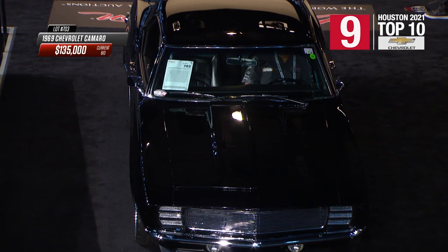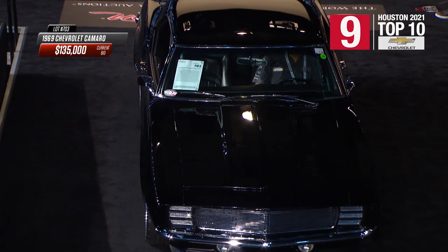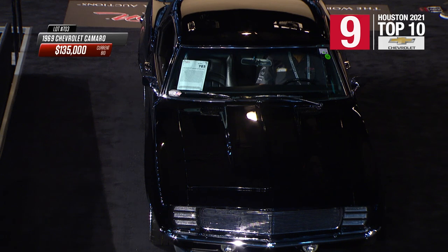Performance LS3 V8. It's rated at 525 horsepower, and it has a Tremec Magnum 6-speed manual transmission.